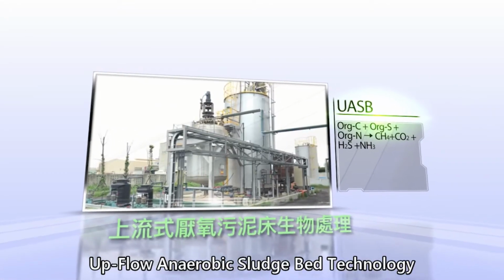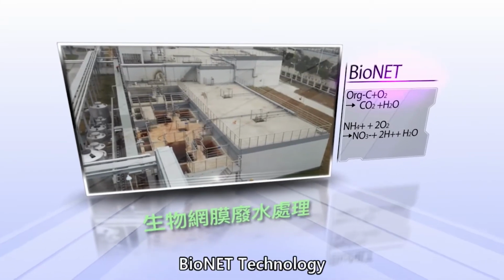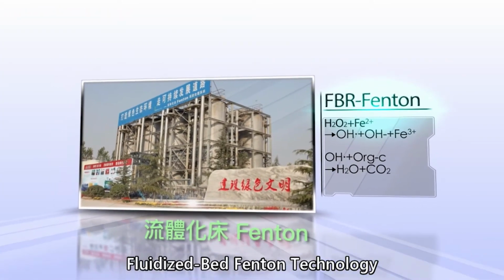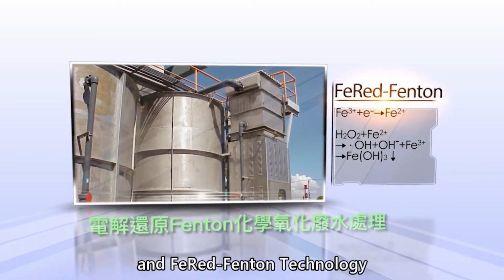Everclear owns several crucial patented technologies, such as anaerobic fluidized bed technology, upflow anaerobic sludge bed technology, BioNet technology, fluidized bed Fenton technology, and Red Fenton technology.